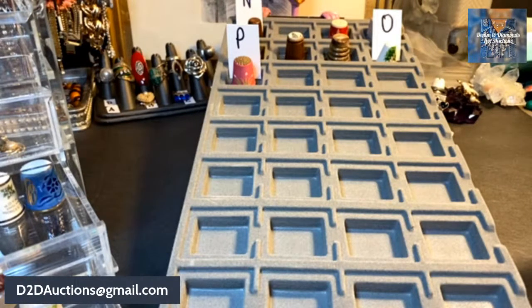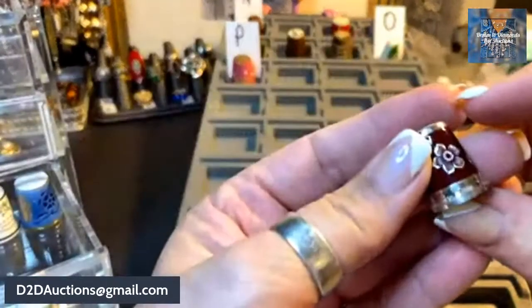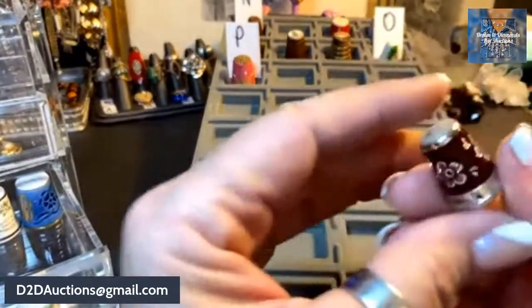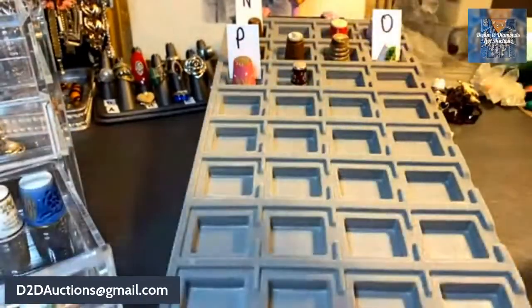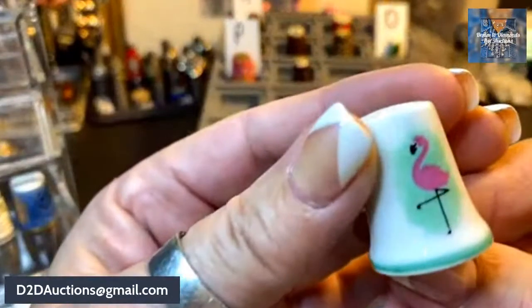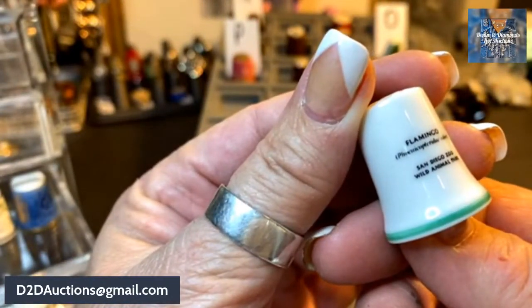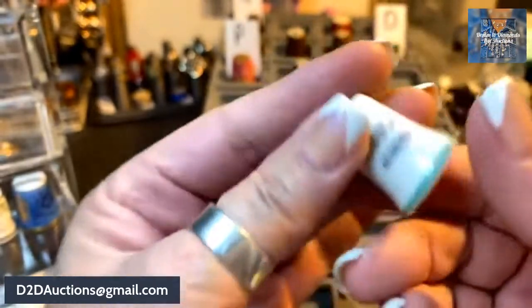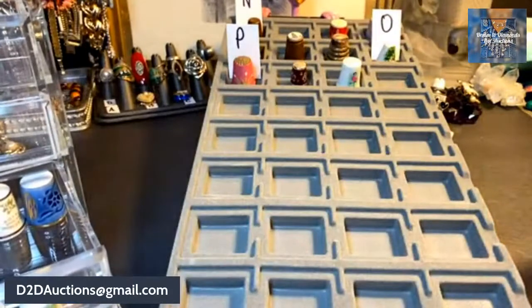Okay, you got it. All right. This is just a cute little metal enameled floral. Put that on P2. Flamingo. San Diego Zoo. Wild Animal Park. Flamingo P3. You're welcome.